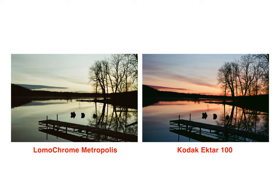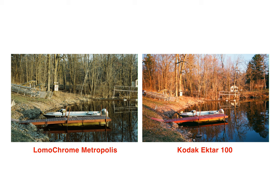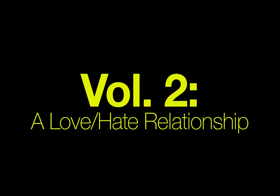Especially when you compare Metropolis with how the sunrise looked on Ektar. I thought this was the first and last roll shooting Metropolis. But then I had a change of feelings. My local lab, in partnership with Lomography, was hosting a photo walk in Minneapolis, and they asked me to capture a skyline of the city with LomoChrome Metropolis for the promo poster.